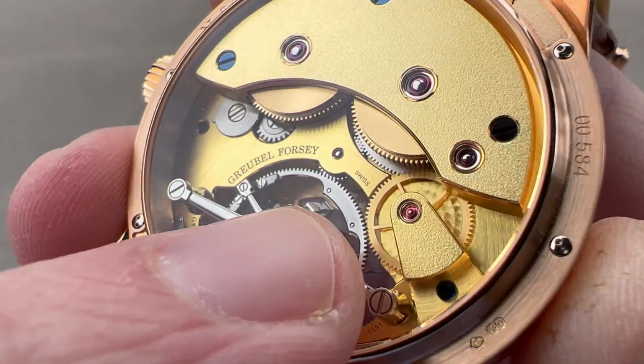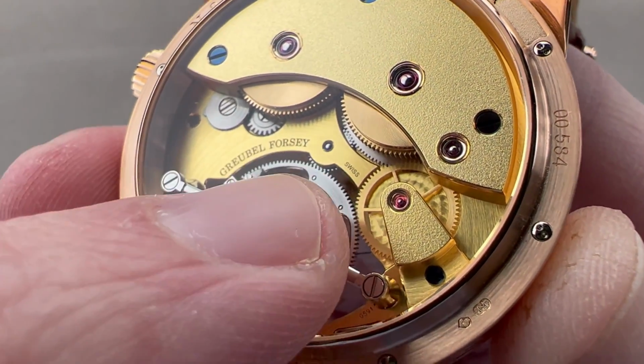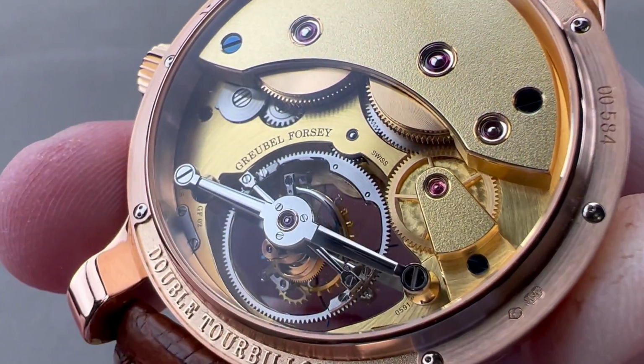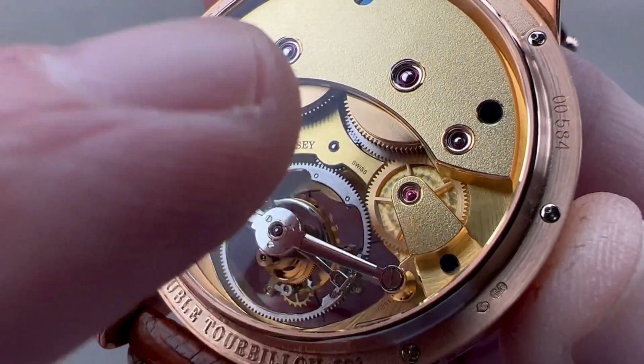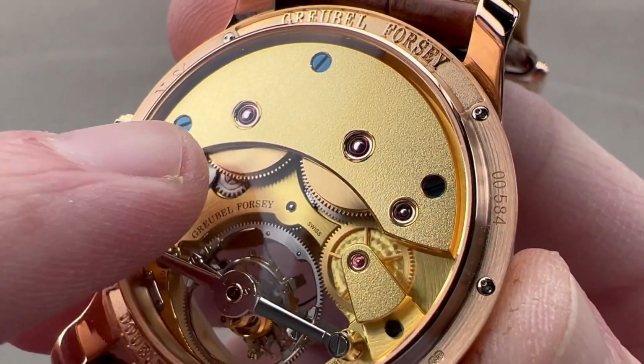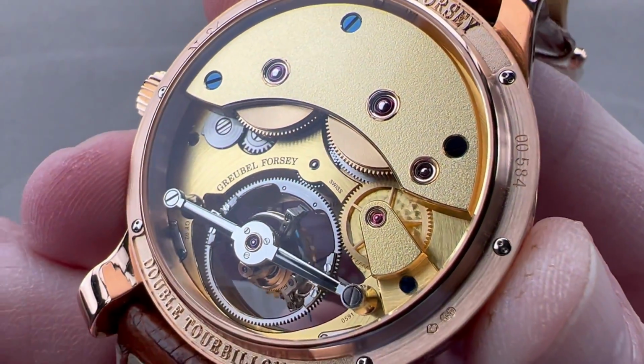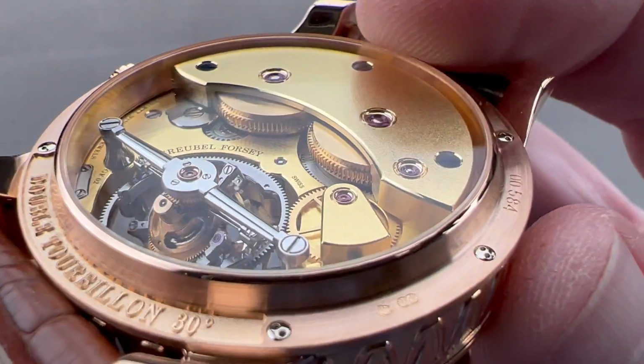The interior of the wheels have been beveled, so the inner circumference, the wheel as well as the spokes, have been beveled. Very difficult to do. Many Geneva hallmark movements don't even bother with that. You can see the mainspring barrels and their arbors fixed by golden chaton, which is a nod to the pocket watch era and how jewels used to be set in the 18th and 19th century.